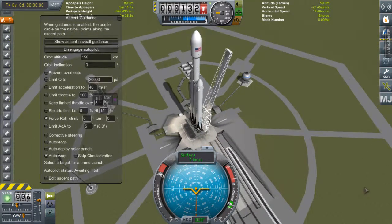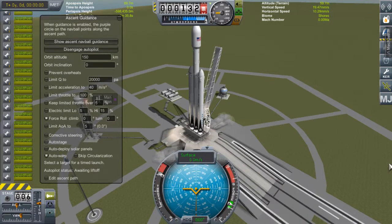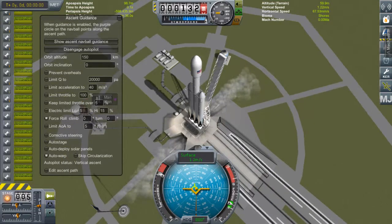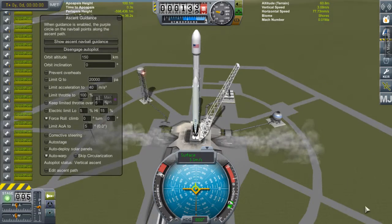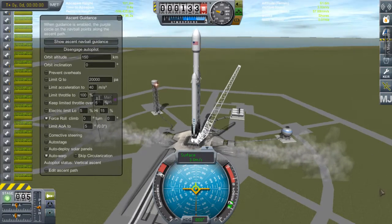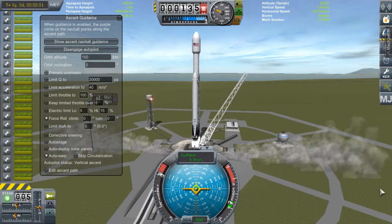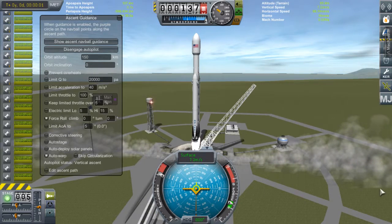We have ignition of the Falcon Heavy. 27 engines up and burning. 2, 1. Liftoff of the Falcon Heavy. Strongback dropping away. Down to the fully retracted position. And the Falcon Heavy is on its way towards orbit.